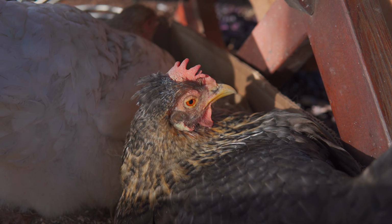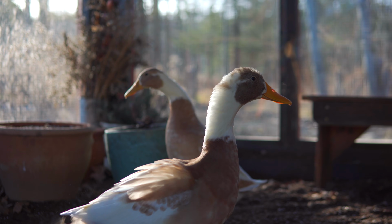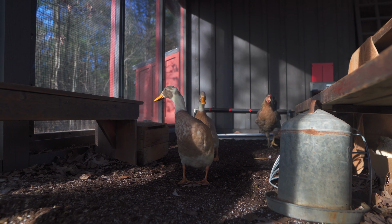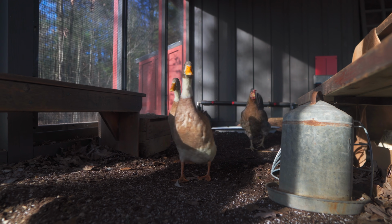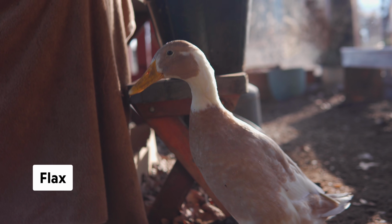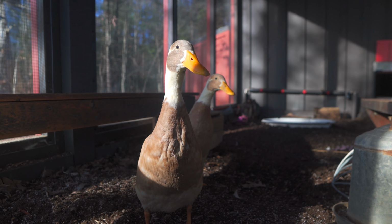And if you hear in the background, "come here," that is my impulse rescues there. And this is meant to be a chicken coop, and we'll give you a full chicken coop tour at some point. But these are my rescue runner ducks, and this is Faro in the front, and then that's his sister Flax in the back. And they have become quite a diversion as well. They're a little bit more energetic, I would say, than the chickens.